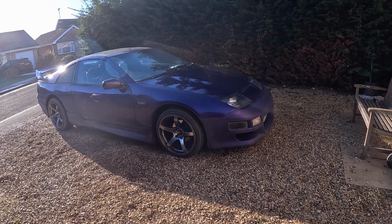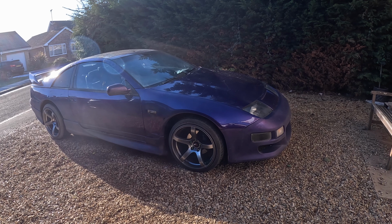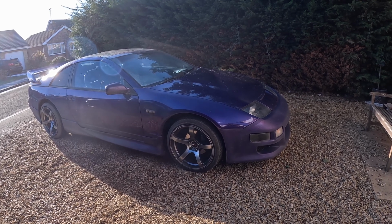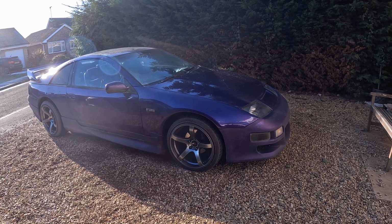Today we are talking about that and buying one. That is a 1992 Nissan 300ZX twin turbo. So from the off I have bad news for you. This car is 30 years old, so whichever one you buy, it's going to be a project. But the question is, how much of a project? I'm going to show you what to look out for when buying one of these.